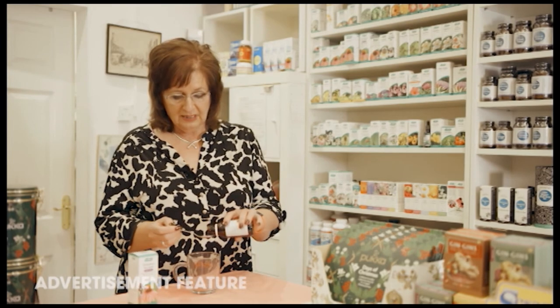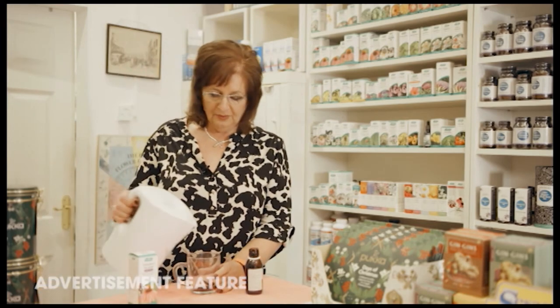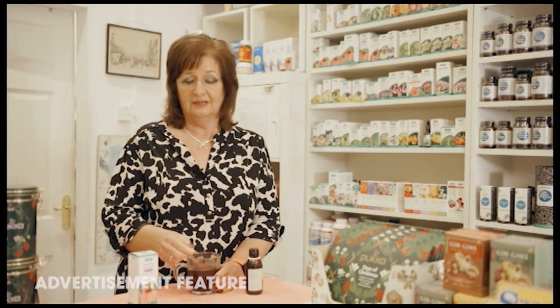So this is my favourite top tip, and this is echinacea in a hot drink. Echinacea is really good for boosting the immune system and fighting coughs and colds. All you need to do is pop a teaspoon of the liquid in a cup, pour on boiling water, and you've got a really soothing, comforting drink that's going to have a lot of health benefits.